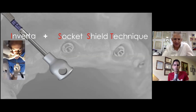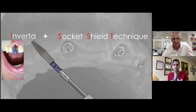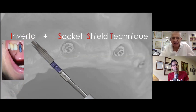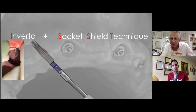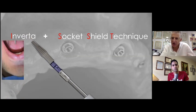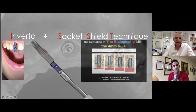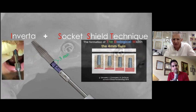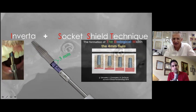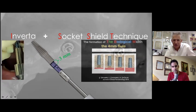And the question is, how deep do we place this implant, especially when we have a flapless situation like I've got here? Now, please notice that on the fixture mount here, there are two black lines. Can you see them? They are 3 millimeters apart in order for us to know how deep we go. And we need to place the implant deep enough so that the second black line, this black line here, disappears under the gingival zenith, the highest part of the gingiva over here.